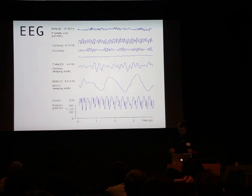EEG bands are like little waves combining to create big waves in the ocean. As thousands of neurons fire, the little waves come together to create larger waves known as brainwaves. It is these dominant brainwaves that are measured by EEG devices. So I think that is a good visualization of what's going on inside of the head.